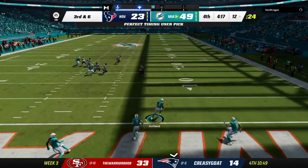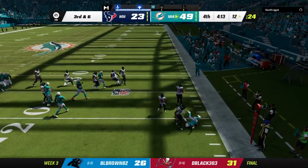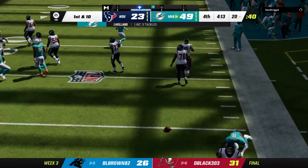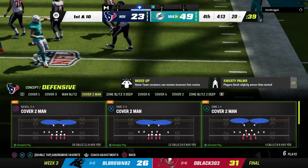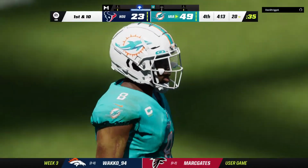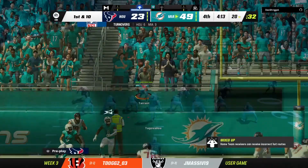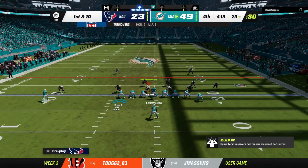And it's intercepted at the goal line. Picked up by Javon Holland. And the Dolphins are going to take over once again with a football at their own 20-yard line. Well, there's 2 sides to this coin. I mean, on one side, 5 interceptions now thrown for them. That's tough. But, man, this defense, they have been ball hawking and impressive.